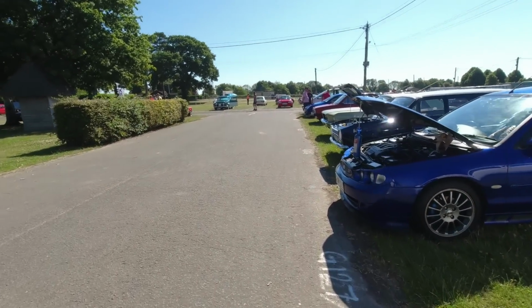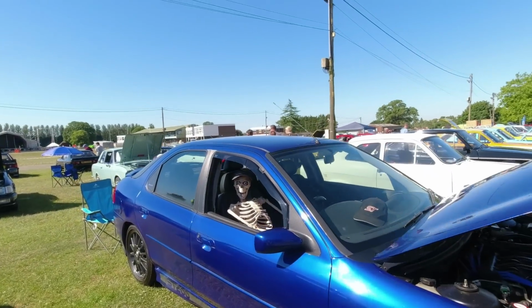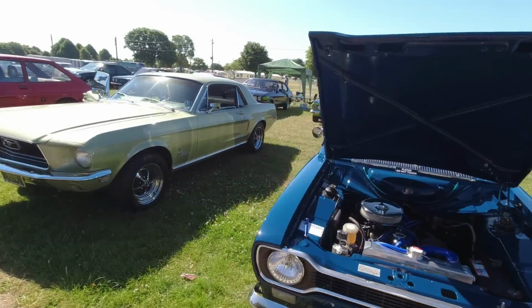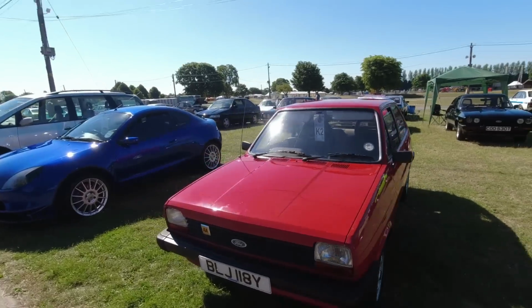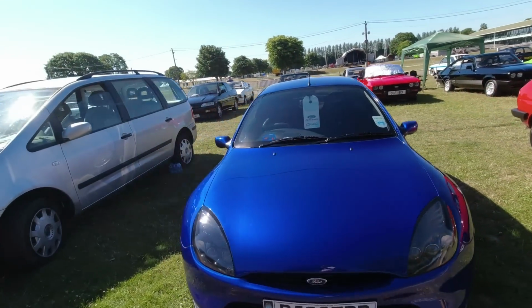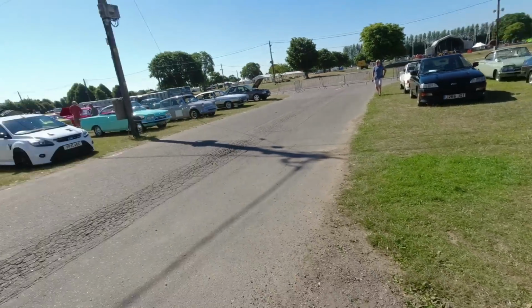We are running around a bit because the show is opening now. The old Duratec V6 in the Mondeo. Oh, the driver has lost too much weight. That's unfortunate. Another Mark 1 Escort Estate. And another Mustang. Very, very nice. Very, very green. Little, dinky little Mark 1 Fiesta. Ford Puma. And a Galaxy that's come all the way from the Netherlands, where I was just a few days ago. So hello to Dutch Ford fans.